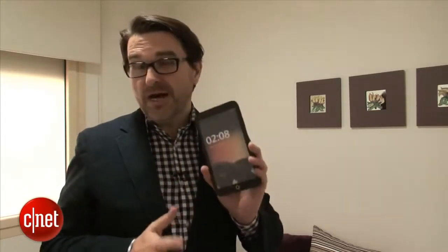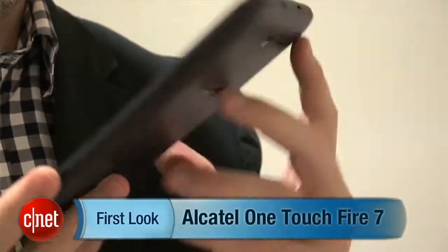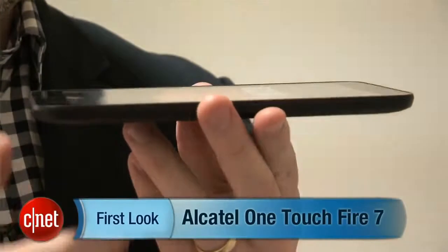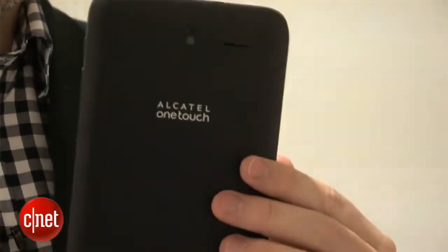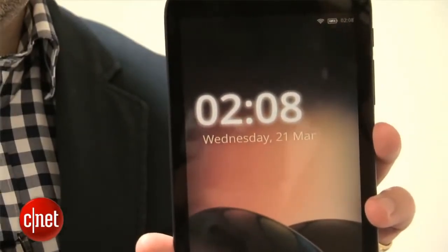Now, this is a mock-up version of the Fire 7 tablet, and this is going to be a quarter HD display device, so a very low-end tablet which will actually be selling for just 79 euros. So this tablet has a dual-core 1.2 GHz processor and a 2-megapixel rear camera. It's low spec, but then with a 79 euro price tag, it's definitely not shooting for the moon either.